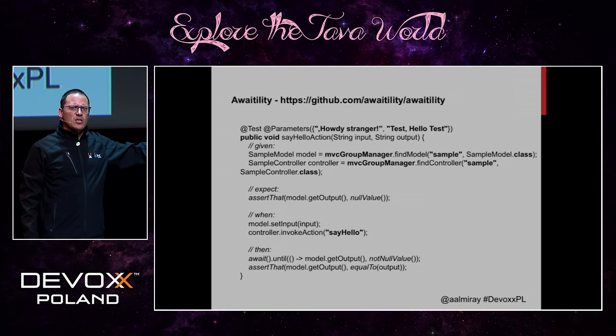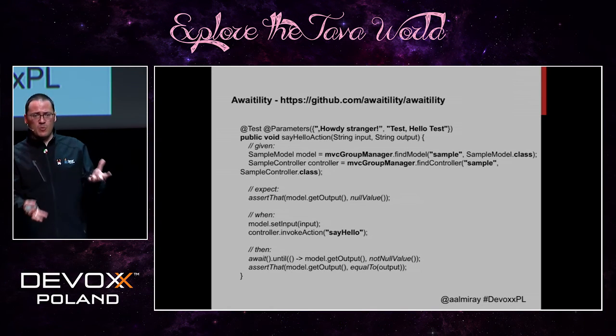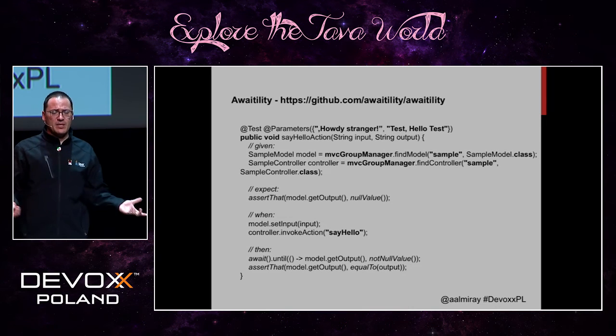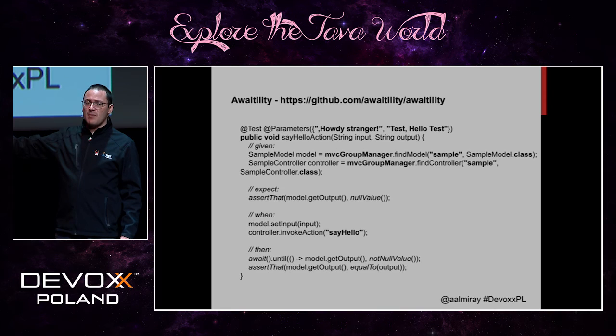operation to finish. How can I wait? I could use thread sleep, right? But then I have to balance it if it's going well or not, depending on the platform. What I can do is call this static method from IWaitTill and do until. And notice that it is JDK 8 friendly. I'm using a lambda here. You can wait until this particular object results in a non-null value.